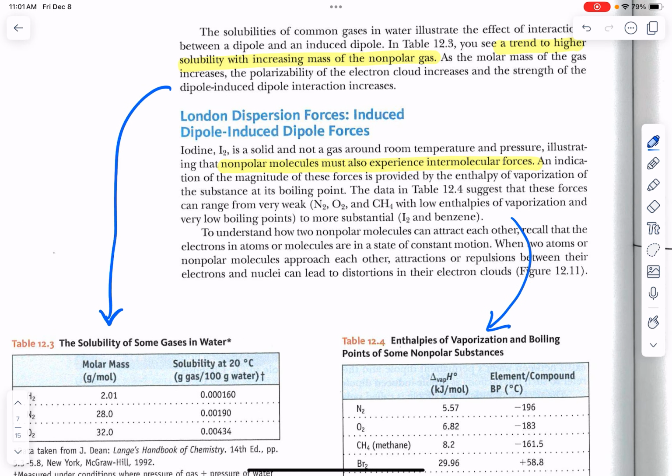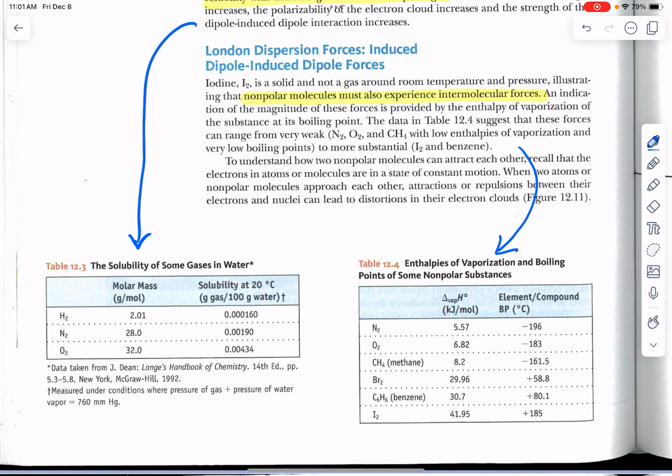And we can use this to help us understand some of the trends that we see when we look at various materials. For example, in table 12.3, you'll notice when we think about solubility, if we talk about hydrogen to oxygen, you can see the molar mass gets bigger and bigger, and the solubility also becomes bigger and bigger. Because in order to be soluble in water, water is polar, so like dissolves like, and if you have some large molecules compared to small molecules that are more easily polarizable and can more readily have an imbalance in electron distribution because you have more electrons, you can see that your solubility gets greater and greater because the polarness, so to speak, of that molecule becomes greater and greater.